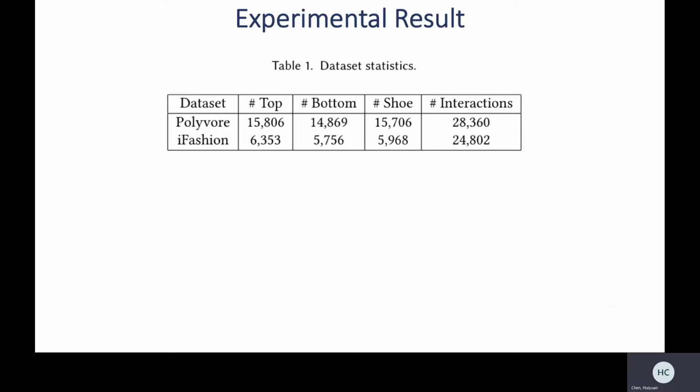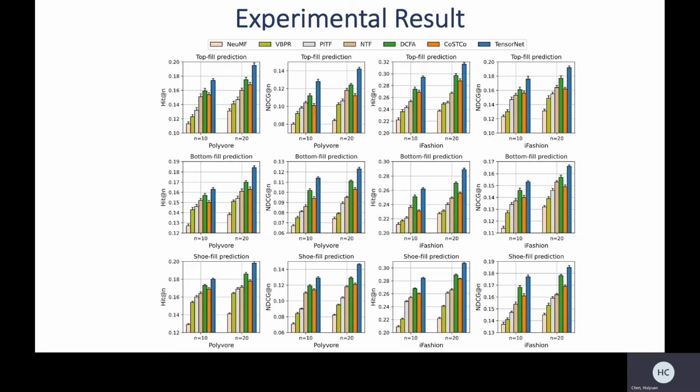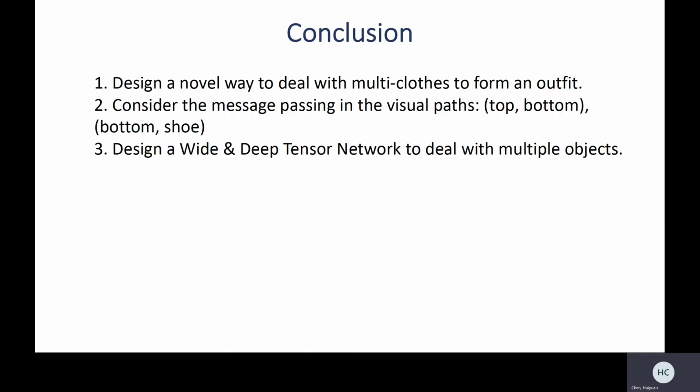And this is our dataset. We chose Polyvore and iFashion. I think these two have become benchmarks for fashion recommendation. And this is our result compared to some matrix and tensor models. We're using the metrics Hit and NDCG. These are two common metrics for top-K recommendations. As we can see, our model performs the best among different kinds of matrix models and tensor models. And this is basically our work.